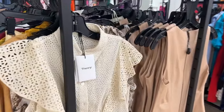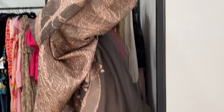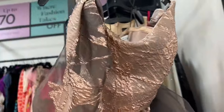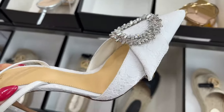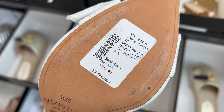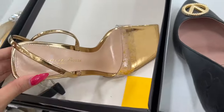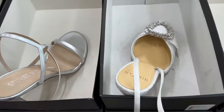There's Theory here, and this one is so ridiculous. There's so many crystals on it, but I absolutely love the shape on this. $650, it's 60% off. These are actually really pretty. These are like wedding shoes. They're about half off. There's a couple of shoes, nothing super crazy, but a couple of nice brands.